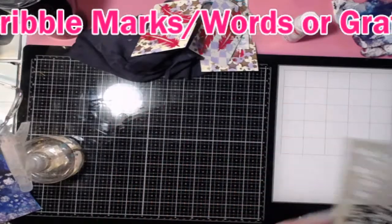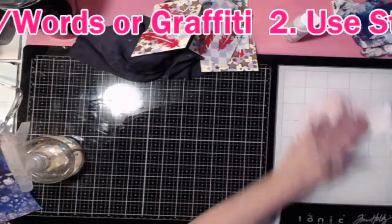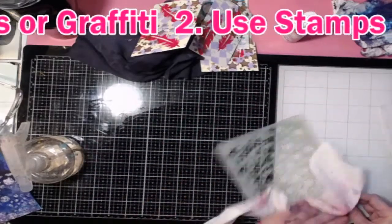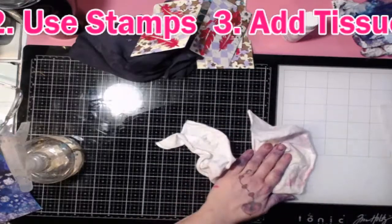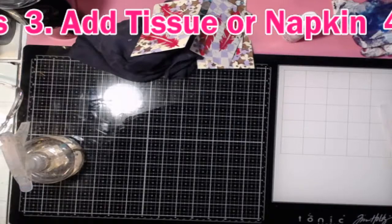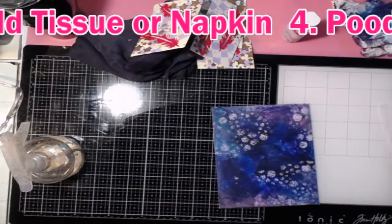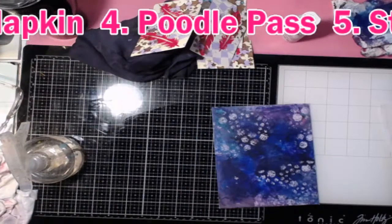Stuck. Stuck. Let's do. Now for this one, I'm gonna do metallic purple.